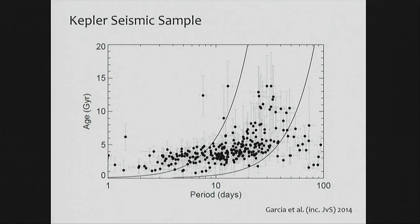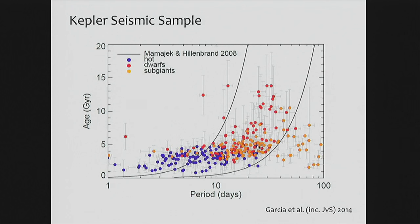But because these are the Kepler targets, we know very much about these stars. We know precisely whether they're subgiants, dwarfs, or hot stars or cool stars. We can break them up into groups. As you can see in this diagram, the hot stars have a flat period-age relationship, just as we expected. There is no period-age relationship for these stars. The red stars, which are the cool dwarfs, generally do fall between these two curves, which is encouraging and says that they are spinning down as a function of time. And the subgiants are doing crazy things.